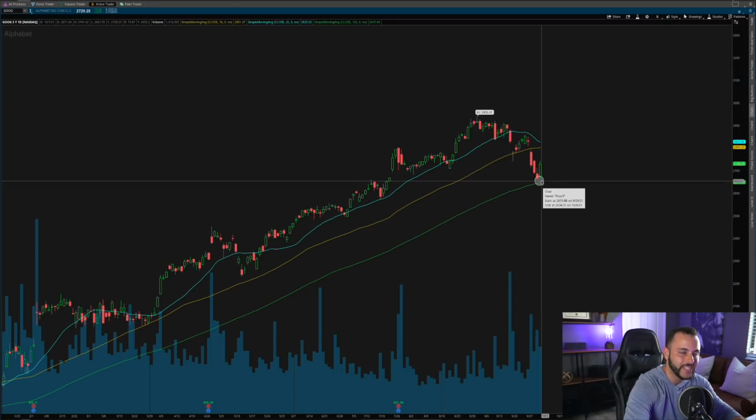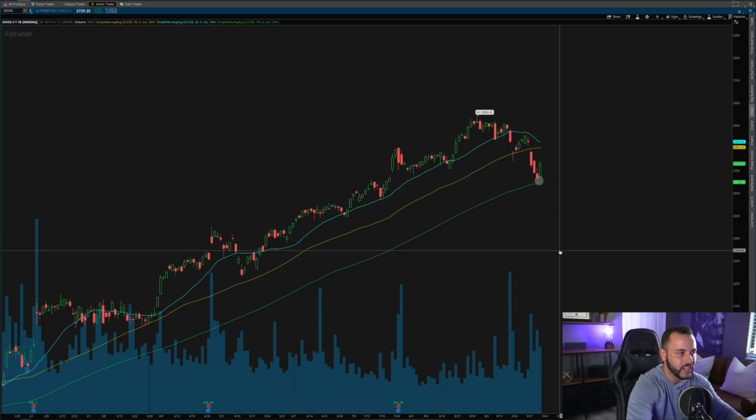I'm definitely going to be potentially adding some of the shares to my long-term here. I like the pullback. Even if it comes back lower, you can always dollar cost average if you have a long-term time horizon for your long-term portfolio. Love the pullback, 100 SMA. I would definitely be watching Google into next week.